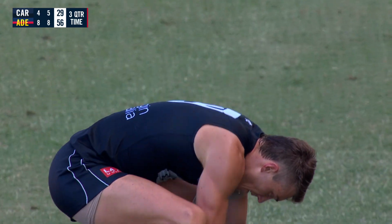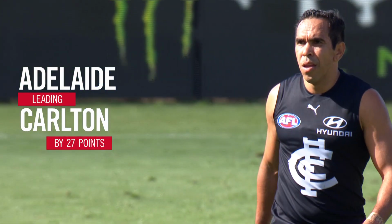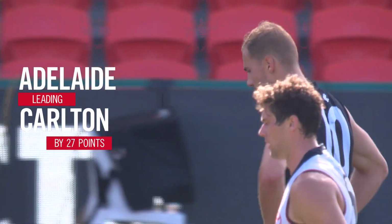They have not been in this game, Carlton, and yet they're not out of it. 27 points the margin. Their final spot on the line and a quarter left to play.